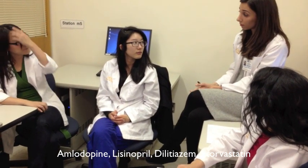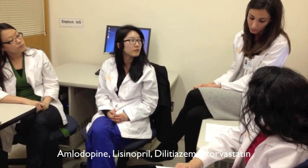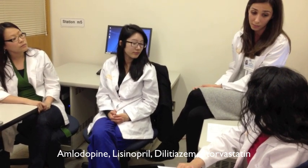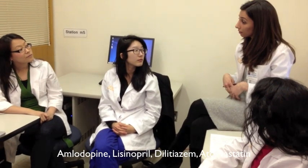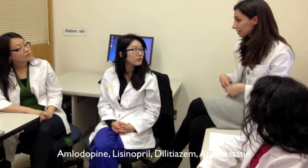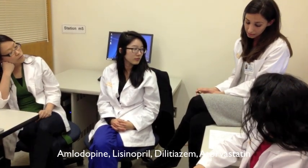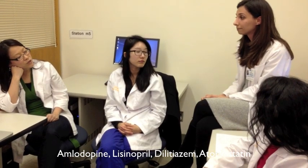But it should be used very cautiously in patients who are also taking beta blockers and nitroglycerin. Side effects do include dizziness, headaches. Constipation is a big one because the calcium channel blockers also block the calcium in the intestines. So the patients do end up with constipation, nervousness, facial flushing, and edema. Also very similar. Calcium channel blockers.